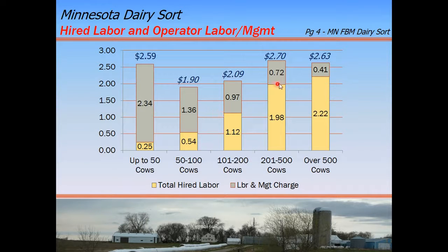Then as we increase herd size, as you can see, we get up to the large herds where the majority of that labor is coming from hired, at $2.22 per hundred, and only 41 cents per hundred of owner operator labor attributed, for a total of $2.63.